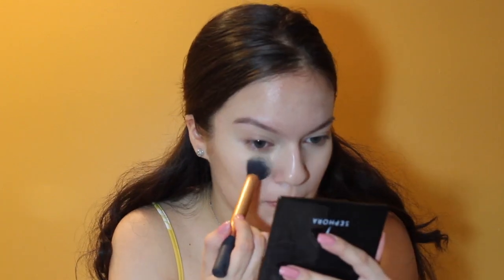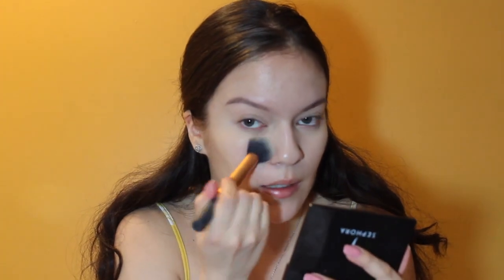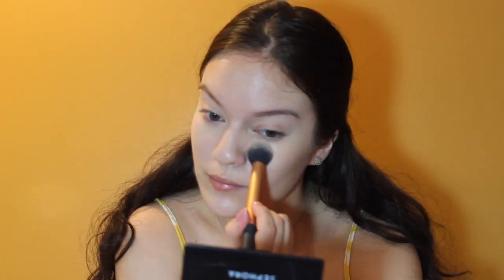Alright, so now we're just going to go ahead and set that concealer, and I'm going to be using the Sephora Microsmooth powder again today. And I'm using this Real Techniques contour brush. And then I'm just going to tap that in to the places that I applied that concealer. Since I have oily skin, I am going to be setting a little more of the usual areas, but you don't really have to. You can just set the areas that you would like to set.